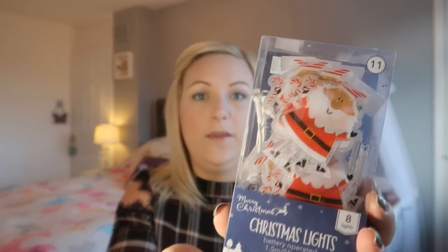I got these little lights, Santa lights, which are obviously only £1, and I thought that he could leave them and say maybe you want to decorate your room or something, and they can pop them around their room. They're battery operated, so they could just hang them sort of over the top of their wardrobe or something, but I thought they were really cute.